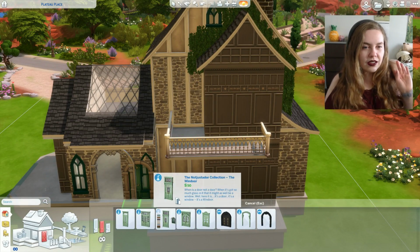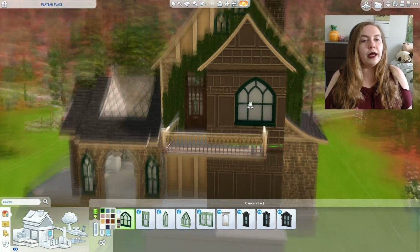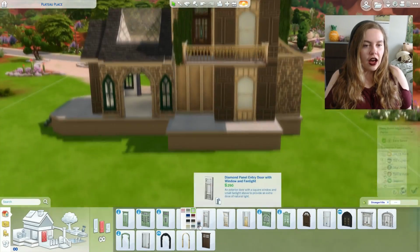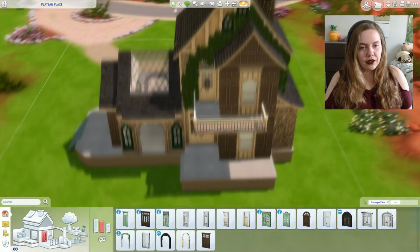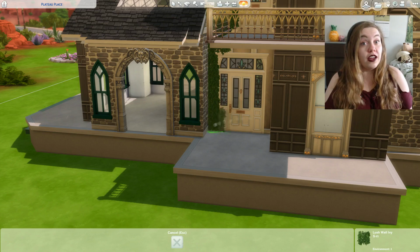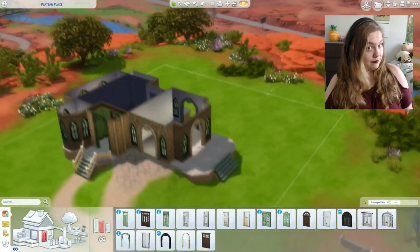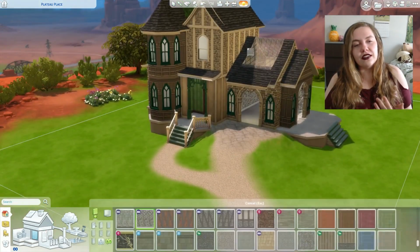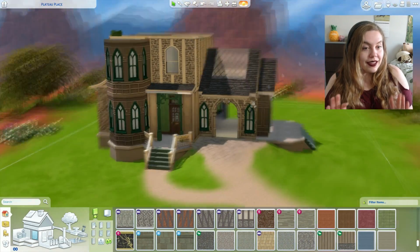But I tried to combine the interior vampire pack wallpaper with this, just to add some more textures. Oh, and I did use Get Together. I did use that pack as well. So it's not super pack limited, but it's more than all of the packs. But yeah, just because I wanted to use the cobblestone, and I just love that cobblestone.